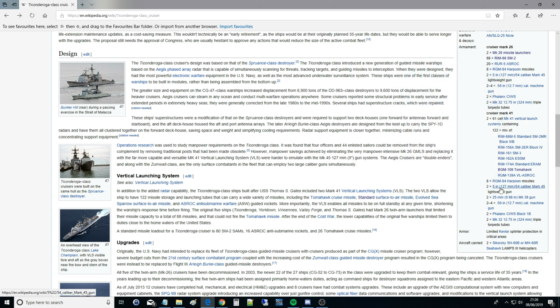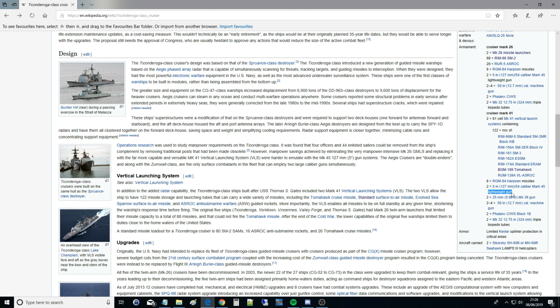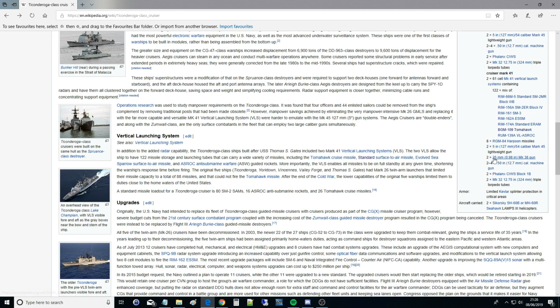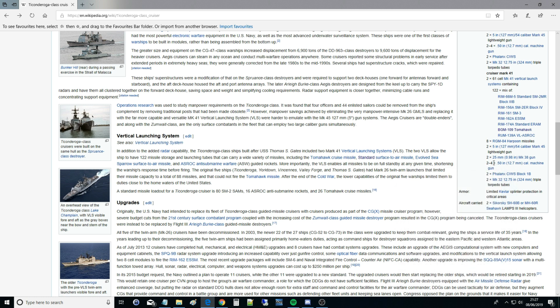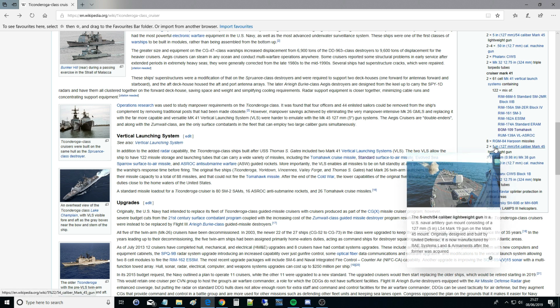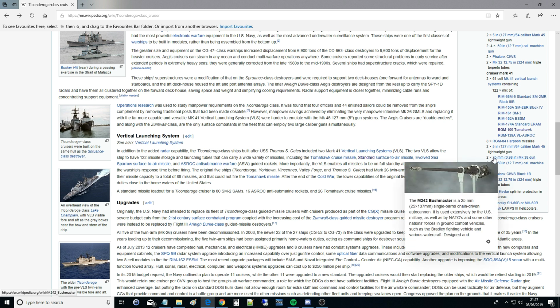It's got 2 times 5-inch caliber lightweight guns. What's lightweight about them, I don't know, but that's interesting. And it sounds like they're going to be radar driven. We've got 2 times 25mm Mark 38 gun. I'm not really sure why we have that, and we've got 2 to 4 M2 machine guns here as well. So I'm not sure why we have these lighter guns when we've got this big cannon here. Obviously you guys know why you would have smaller weaponry. But, it's a Bushmaster.